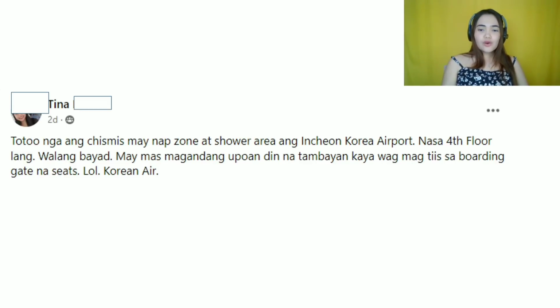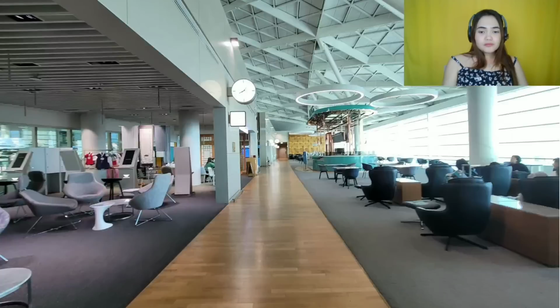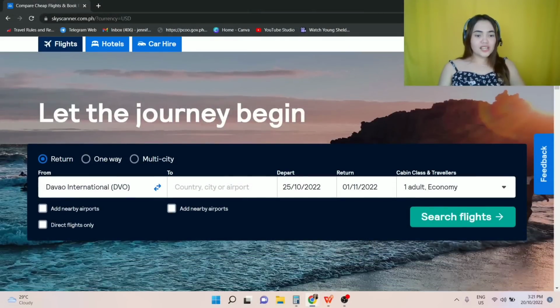May mas magandang upuan din at tambayan, wag magtiis sa boarding gate na seats. Ayan. Look, that's so comfortable and it's free. Amazing. So this is fourth floor of South Korea Incheon Airport. Nice. So let's do checks and prices, guys.